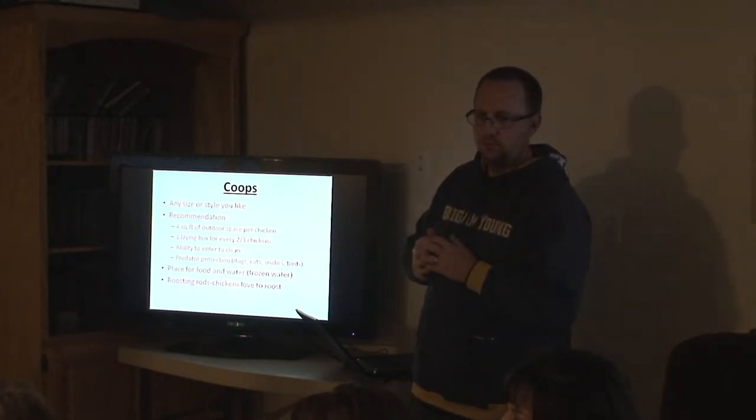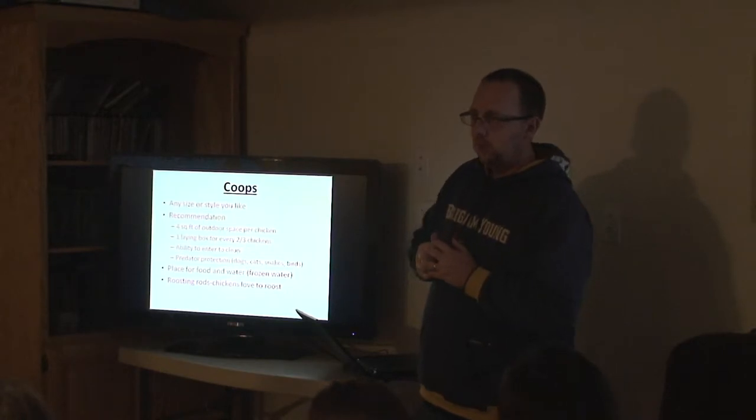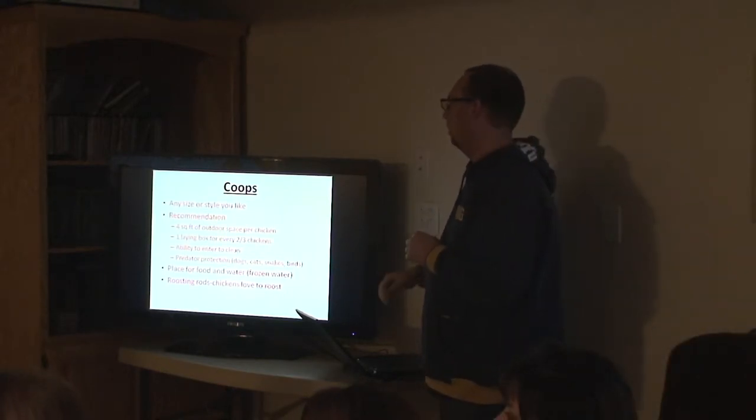I was reading in a book that they said the red light is nice because it's dimmer, and so at night it gives them more of an opportunity to rest more naturally because it's not so bright. But they still stay warm in it.